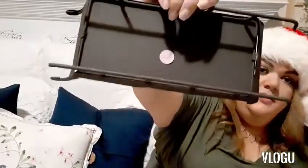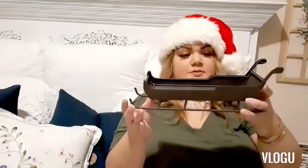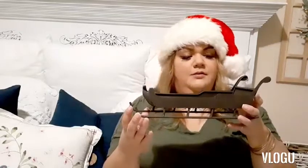It was $3, so half off of $3. And I just think it's really cute. I'd probably put candles in it, or maybe some greenery or something. Another item I found was at the same thrift store.